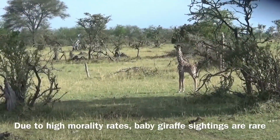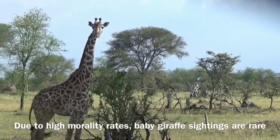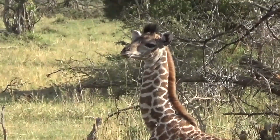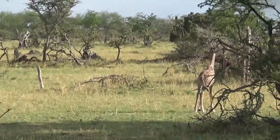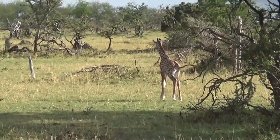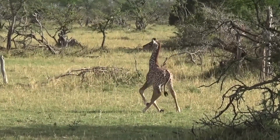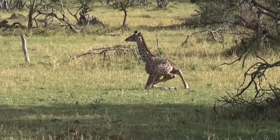Little baby giraffe. And there's Mama. What do you think, Thomas? A month or two? Yeah, one to two months now. Very small. When she ran across the road, she kind of stumbled like she's still getting used to it. Oh. Stretch, sit down.